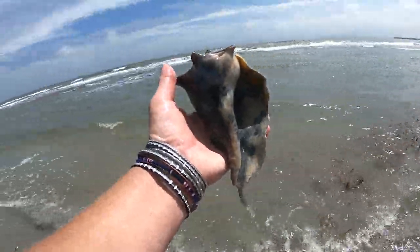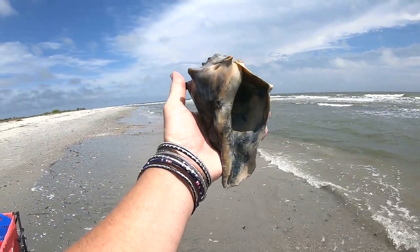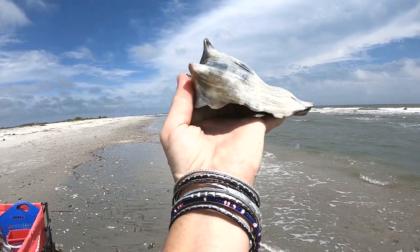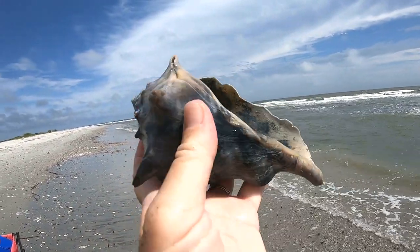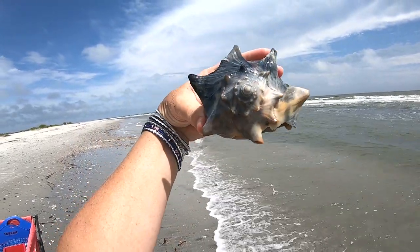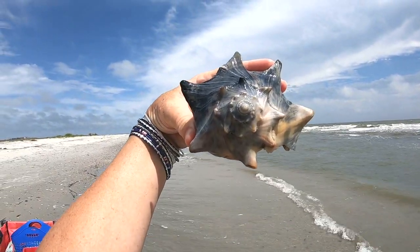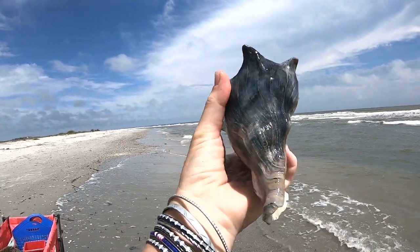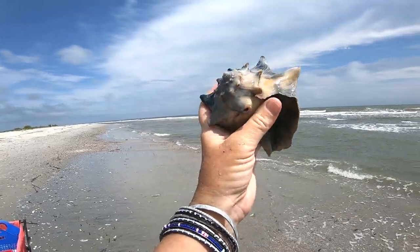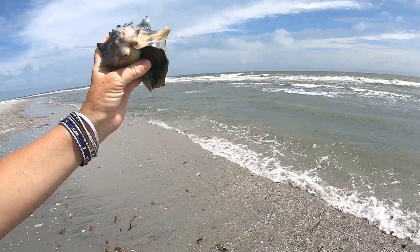Awesome. Awesome. Beaufort, South Carolina. Knob whelk. Some wear around the lip. But look at those whorls and those colors. Woohoo! That's a beauty.